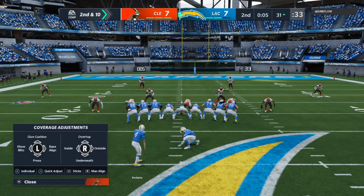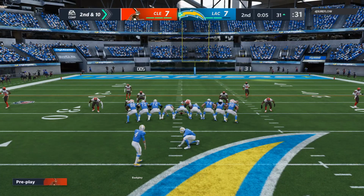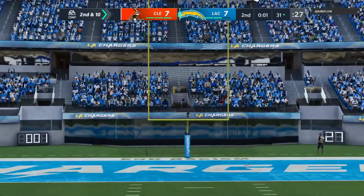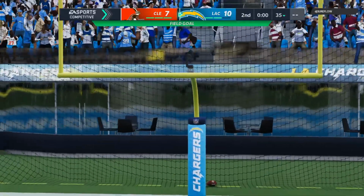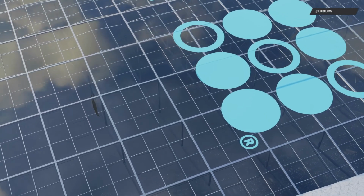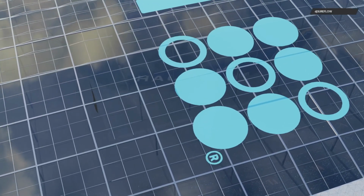But it's 2nd down. Michael Badgley for the Charger field goal, a 48-yard attempt. And this one looks good. It is good, right down the pipe. So 2 quarters down, 2 remain. Charles and I return after the break.